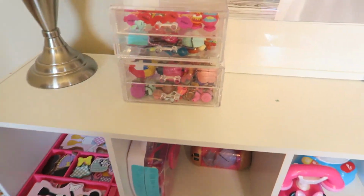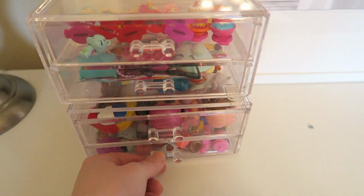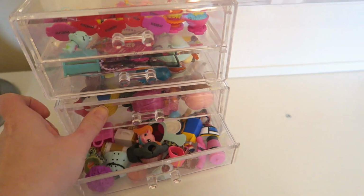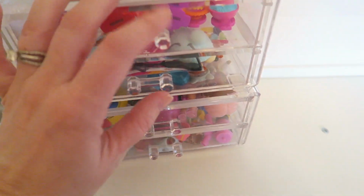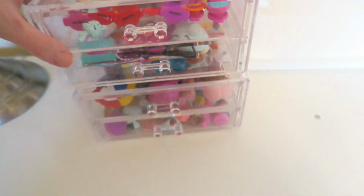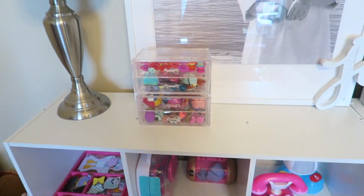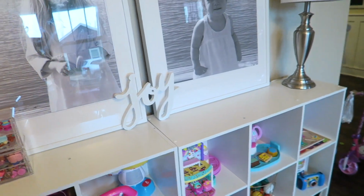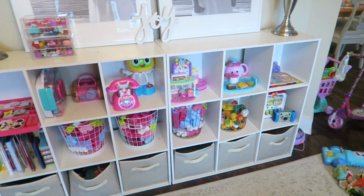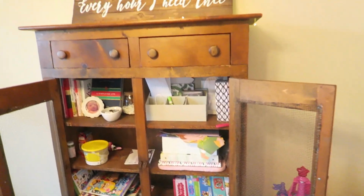thing. And then this is how we store Brooklyn's all her little small LOL accessories and her Shopkins stuff and Party Pop stuff. I used to have this in my bathroom, but I figured it's just best suited right there to hold all her little gadgets and stuff that she likes to play with. So that is that for our toy cubby. And I'm going to be moving on to this thing.